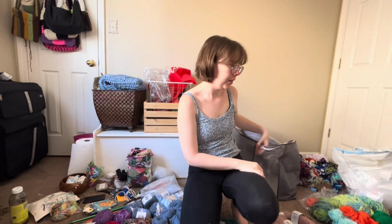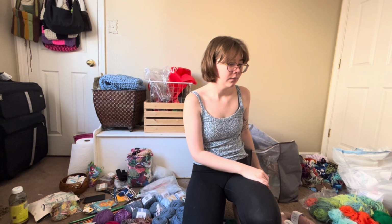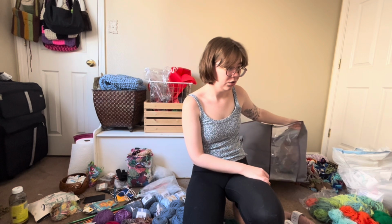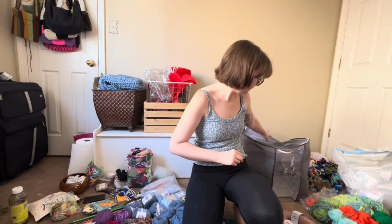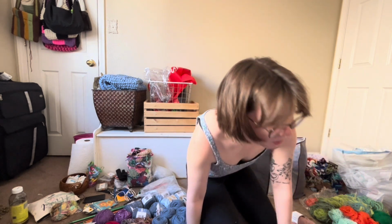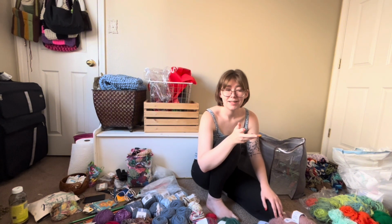Okay, I think I've decided what I'm gonna do. I'm gonna put all of my unfinished projects in this guy, stuff that I need to take apart, that type of situation, frog or finish, because those are taking up quite a bit of room, and this is a bigger bag. So I'm gonna put those in the bottom, and I did write all of them down so that I know what's in there. That way, if I don't have an idea for a project, or I'm looking for something to make but I don't know what I want to make, I can go on that list and choose one of the projects that needs to be finished and do one of those.